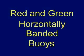Red and green horizontally banded buoys, red and black under the old system, indicate a junction or hazard in the waterway that can be passed on either side. The uppermost band of color will indicate the preferred channel.